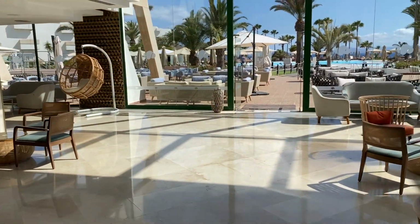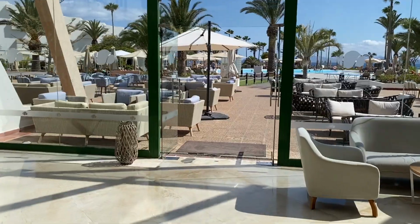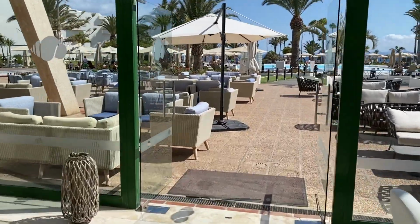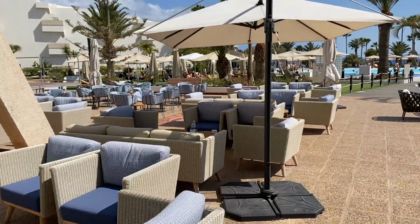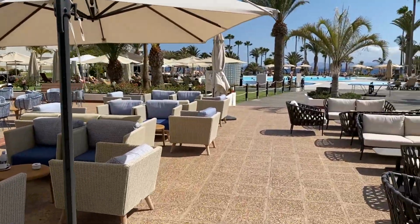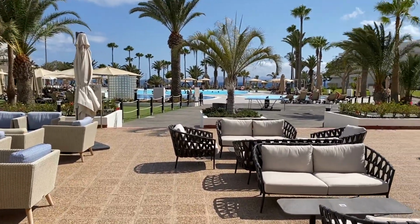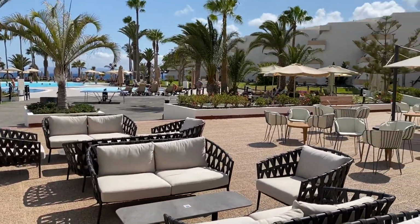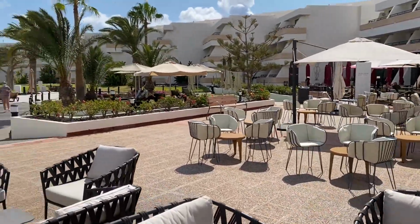And this is the pool area that we saw from the outside earlier. And there you go, and of course you've got the views to Fuerteventura right from the pool and the cabanas and so on. There's the Barefoot Grill over on the right where you can grab something to eat.